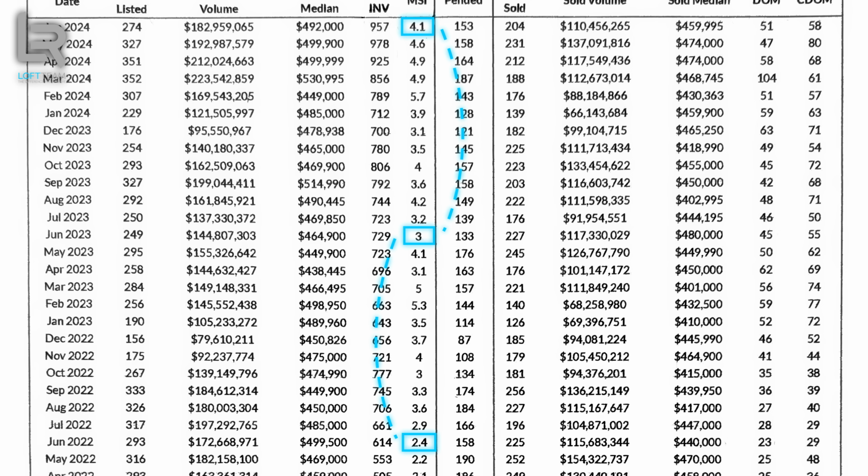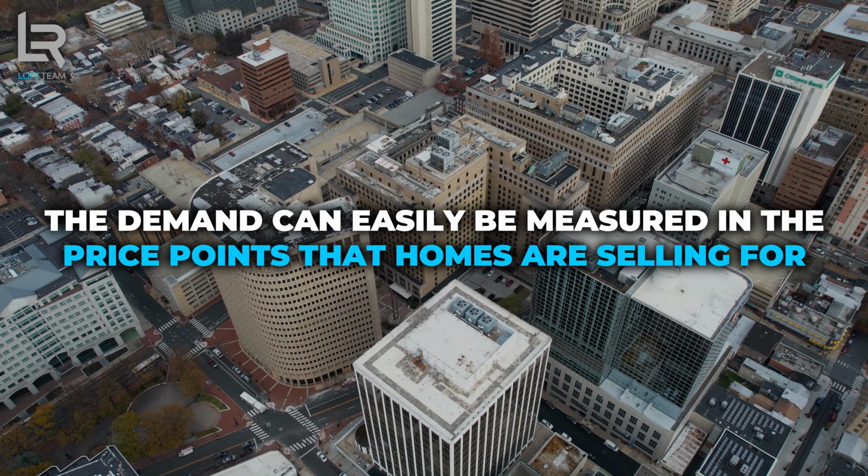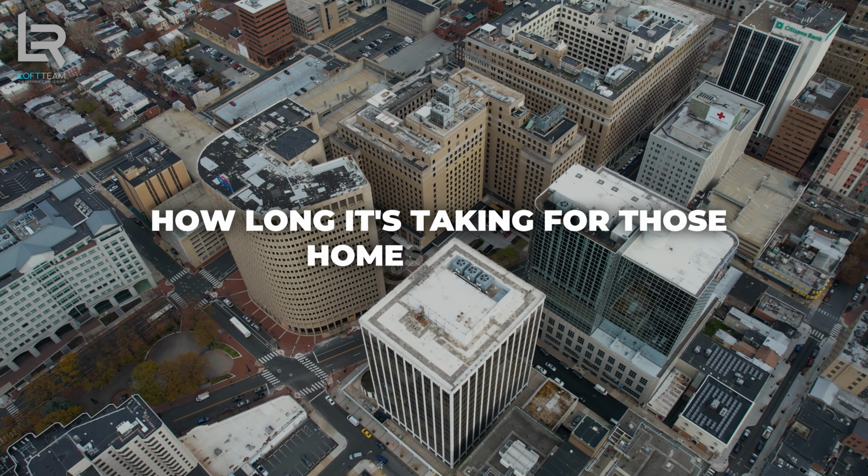and potentially rising. Now, with inventory accumulating, the one factor that we need to be worried about is inventory accumulating while demand lowers. If buyers aren't showing up to the table to buy houses and more sellers are lining up to sell their houses, that means Indian River could indeed see a price decrease. So let's look at the demand. The demand can easily be measured in the price points that homes are selling for and how long it's taking for those homes to sell.